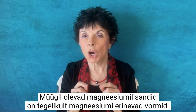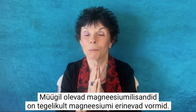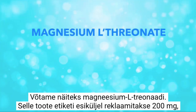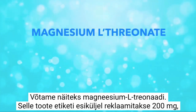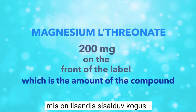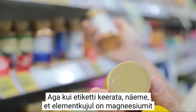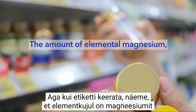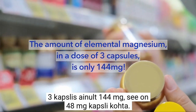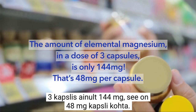The magnesium compounds on the market are actually magnesium imposters. Take magnesium L-threonate. This product is advertised as 200 milligrams on the front of the label, which is the amount of the compound. But when you turn the label around, you see that the amount of elemental magnesium in a dose of 3 capsules is only 144 milligrams, 48 milligrams per capsule.